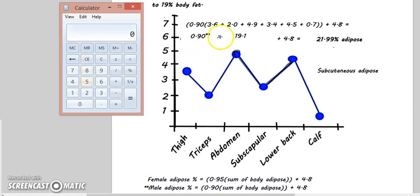So I added these all up. My partner measured my body fat, and I came up with 19.1. So I took that on my calculator. Second thing I did was there's the given 0.9, so I'm multiplying times 0.9. And then I'm going to add that other given, which is 4.8. There is my overall. So I have an overall fat percent now.